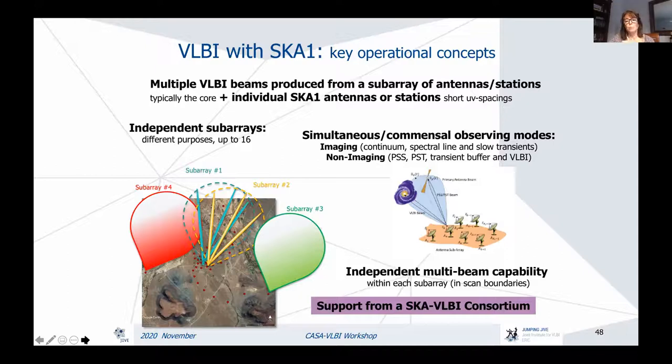Within each subarray, we will be able to get all the observing modes simultaneously. So you get the imaging from SKA, continuum and spectral line, and also imaging for slow transients, and non-imaging: transient and pulsar search beams, and pulsar timing beams, in case you're observing a pulsar and you want to measure very accurately the arrival time of the pulsar signal, and transient buffers for transients, and also VLBI beams, all together for each subarray simultaneously. And these beams within each subarray will be controlled independently, so they can point to different points in the sky, but also be controlled differently in scan boundaries.